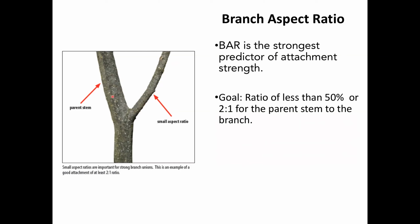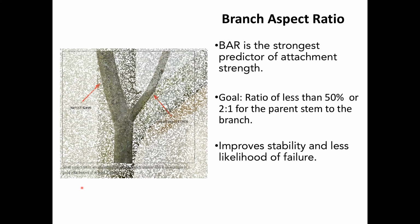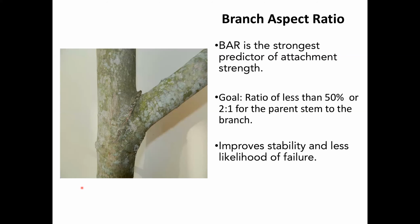So if we're pruning to create stronger structures, we want to make sure that, as you go from the stem to the main branches to the secondary branches, as we get smaller, these also get smaller as well and maintain a 2-to-1 ratio, or this should be less than 50% of the size of this. Those small aspect ratios are super important for strong branch unions. It improves stability, and we have a decreased likelihood of failure. So this is an example of a more mature branch that I cut in a maple tree earlier.